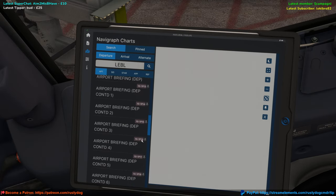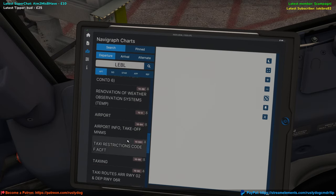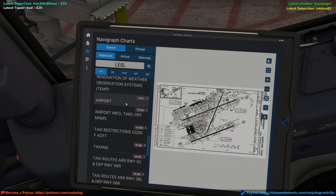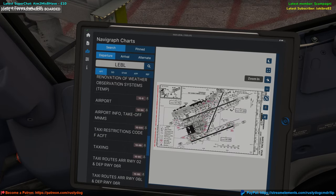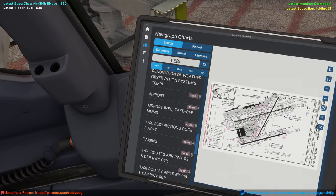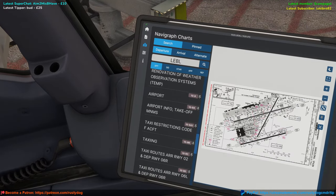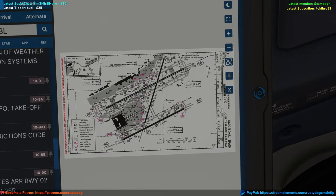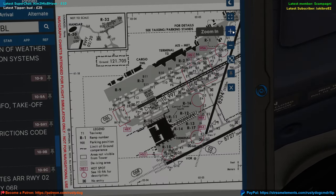Is it this one? I always get mixed up which one it's on. No, I didn't think so. This one. So it's airport, not reference. So we're taking off from runway... I don't know, give me a sec. 24 left. I wasn't sure whether it was 24 left on arrival, but it isn't. It's 16 or 8 or 6 or 5 or 2. So 24 left is where we're taking off from.